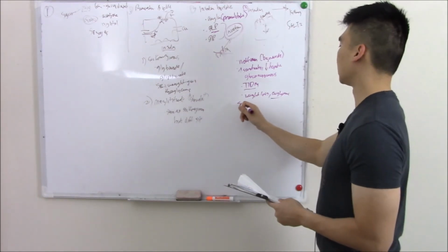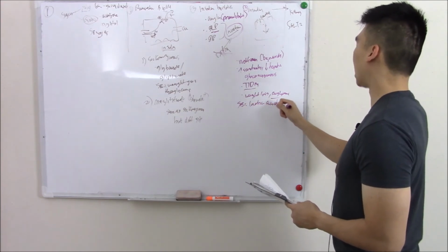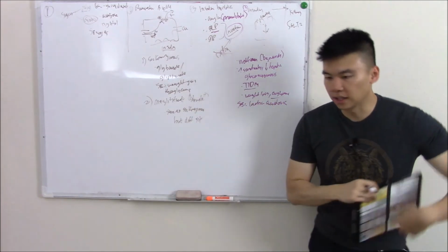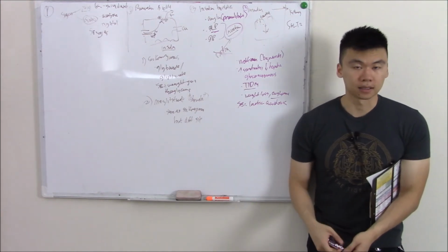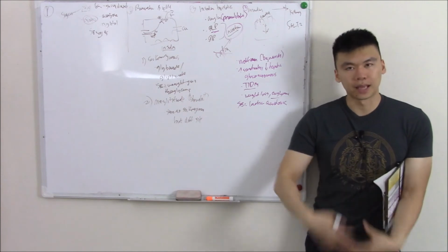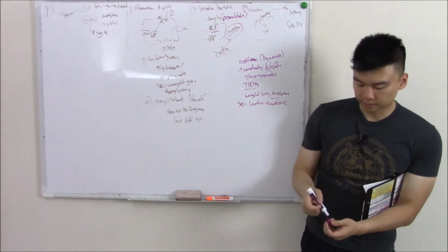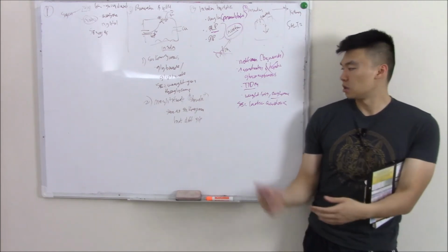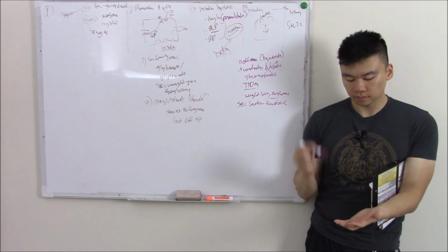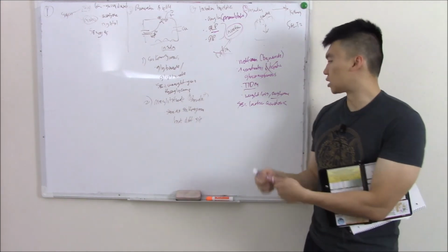The main side effect is lactic acidosis. Why does it cause lactic acidosis? Because your liver makes glucose from lactate. It takes lactate and makes glucose. However, we said we blocked that pathway, so it can no longer use lactate to make glucose. So lactate rises and you get lactic acidosis. The way we excrete lactate is renally.